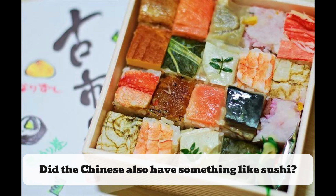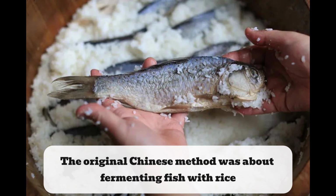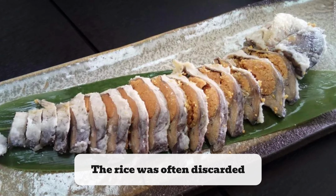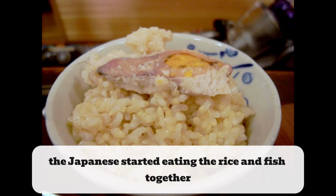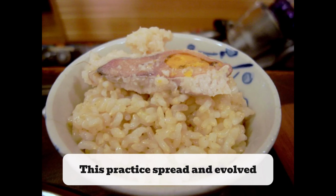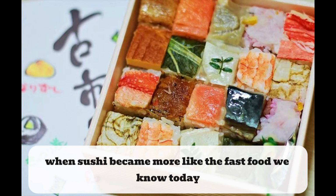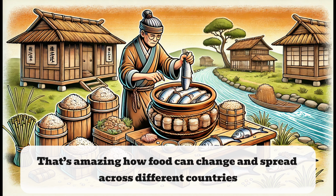That's really cool. Did the Chinese also have something like sushi? In a way, yes. The original Chinese method was about fermenting fish with rice, but it wasn't eaten the same way sushi is today. The rice was often discarded, and only the fish was eaten. In contrast, the Japanese started eating the rice and fish together, which became a unique culinary practice. This practice spread and evolved, particularly during the Edo period in Japan, when sushi became more like the fast food we know today. That's amazing how food can change and spread across different countries.